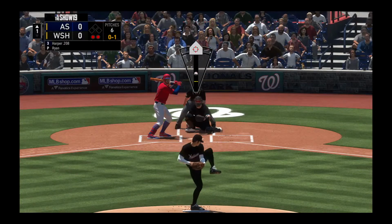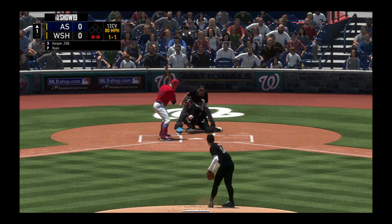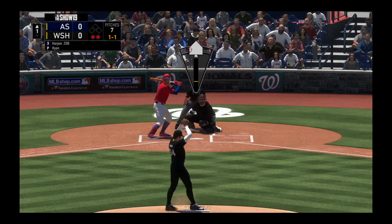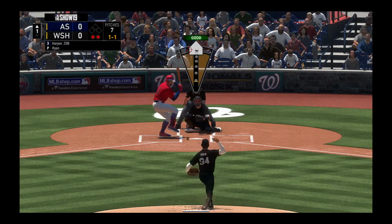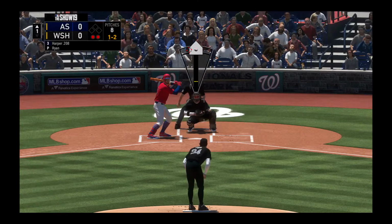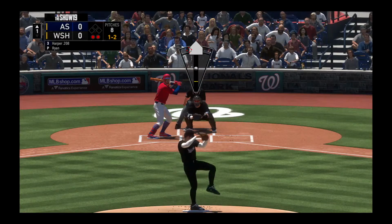Get it ready, big boy. This guy's throwing 3 digits right here. The best way I can help the fans is 90 to 92. You can usually see seams. 92 to 95, it starts to really quicken up on you. Over 3 digits, you're seeing a white blur.